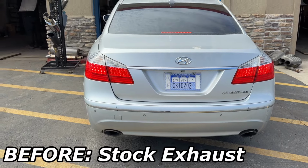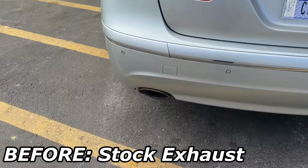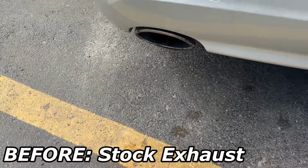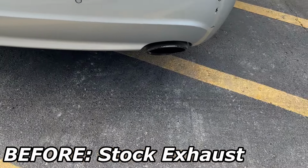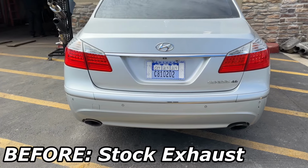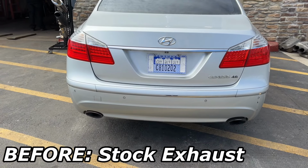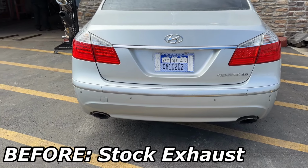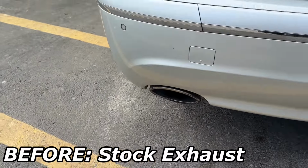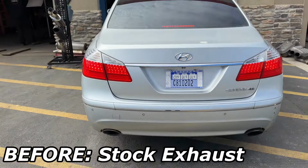2009 Hyundai Genesis 4.6 liter. You guys can see it's very, very quiet. It's choked. Again? You can't even hear it. Again? Wow, it's so quiet. You can't even hear it. We're gonna change that. Stay tuned, guys.